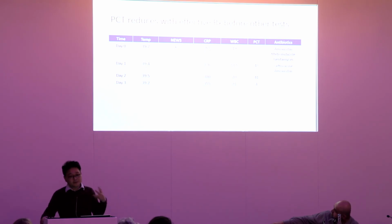And by day 3, we knew we were onto a winner because his PCT had dropped to nearly 4 from 43. So quite a staggering reduction. We eventually got him home another 3 days later on oral cephalosporins, and he was fine.